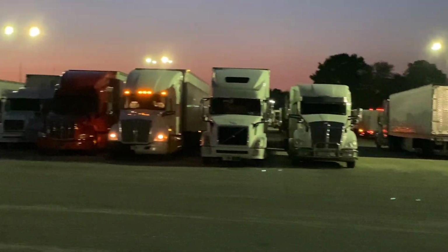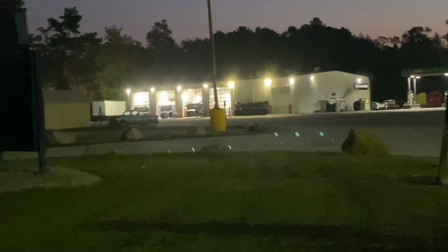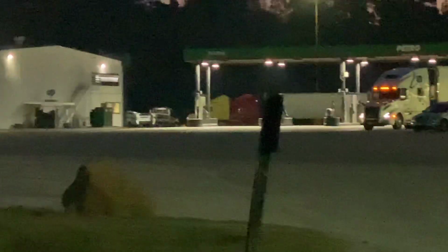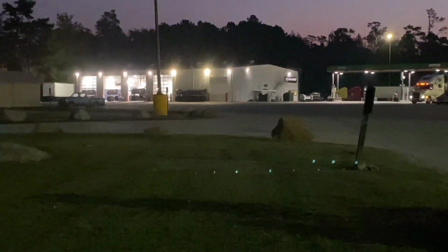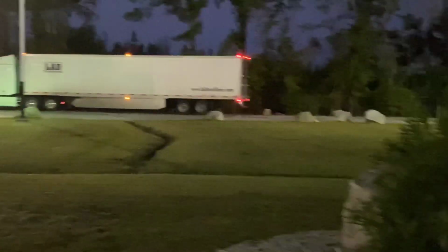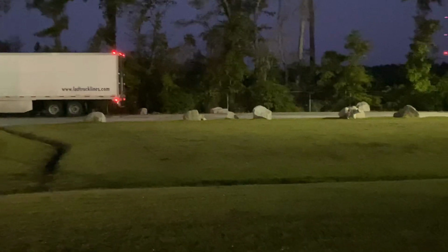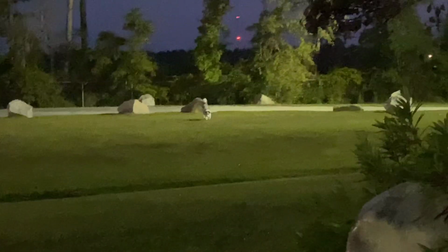There we are, parked with the lights off in the middle. There's the shop. We were over there last night getting our oil changed. Got a full PM done, got an oil sample, all that good stuff, and try to get an idea what's going on with the truck. If we've got any issues or not.